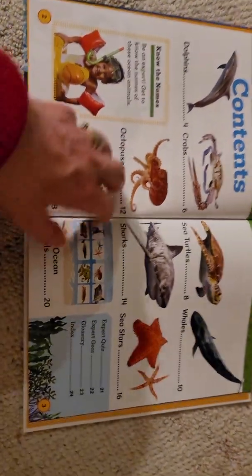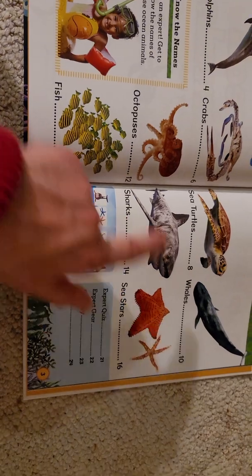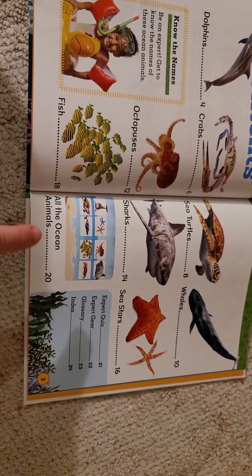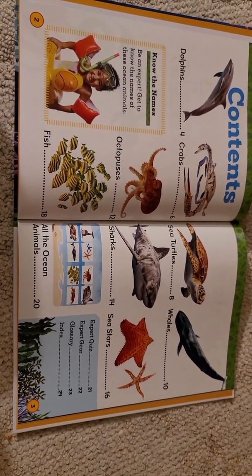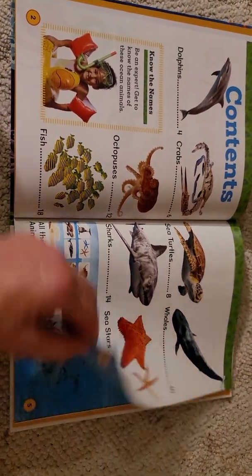So we're going to talk about dolphins and crabs, sea turtles, whales, octopuses, sharks, sea stars, fish, all the ocean animals. Be an expert. Get to know the names of these ocean animals, just like this little boy.